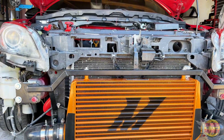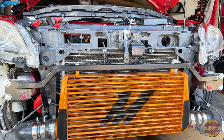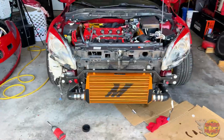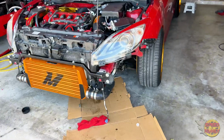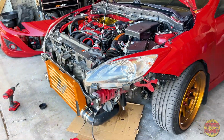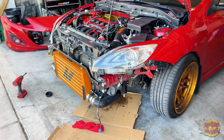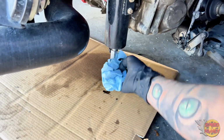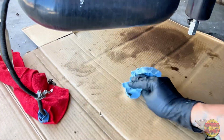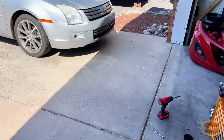Trying to think if there's anything else that we may need to get completed before we do our oil change, but we're not gonna be able to get the oil change done yet. I'm still waiting for my sandwich plate. I have an HKS one, but that one's not gonna work for what the application entails here. I did also go ahead and clean up my oil catch can, so that's all spotless now. Wow, she hasn't been out in a week.